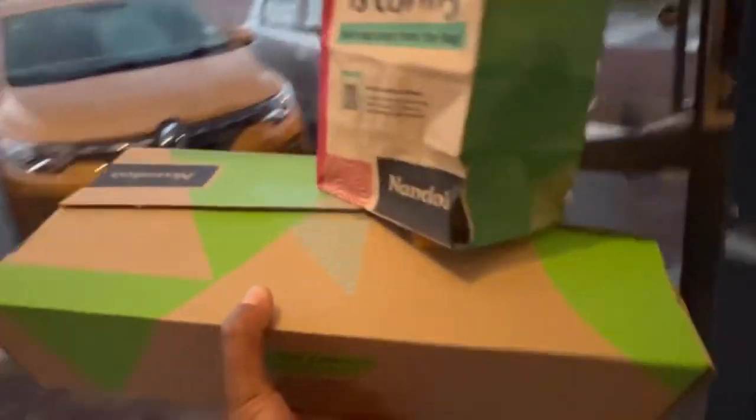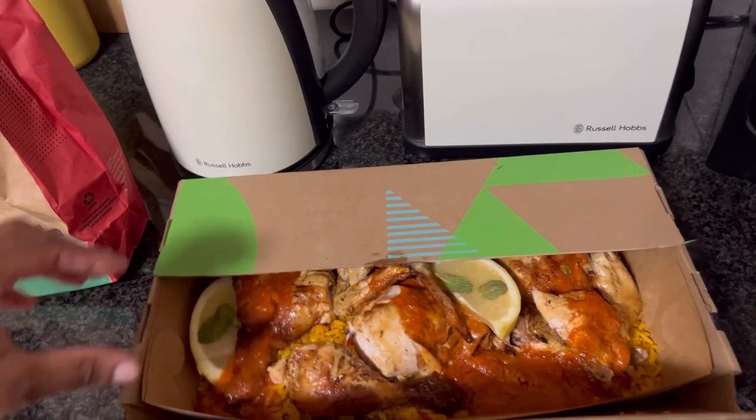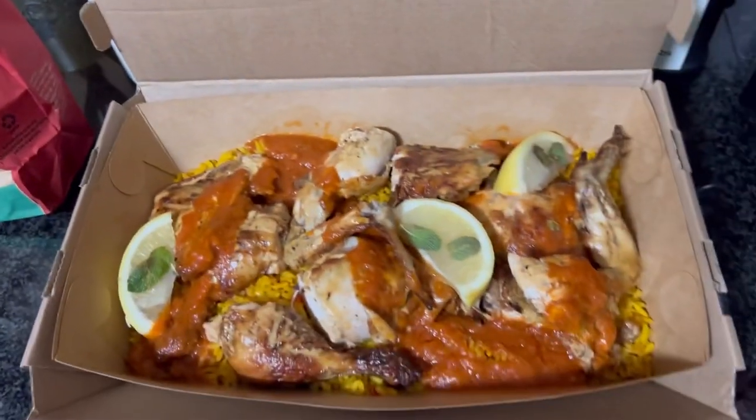Guys, have a bit of bacon or something. That'll be fine. What I ordered, this is the chicken arrozzo platter. This is how it looks like.